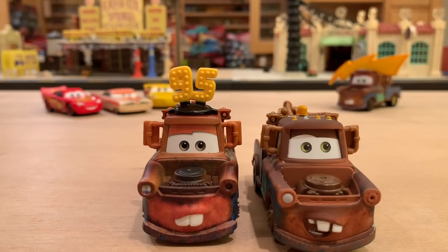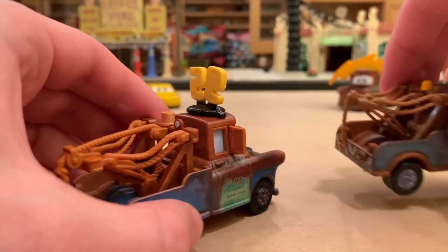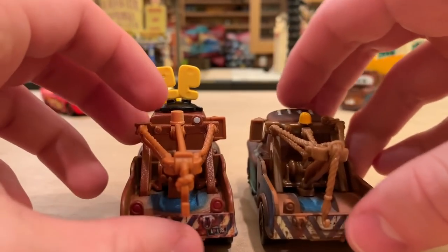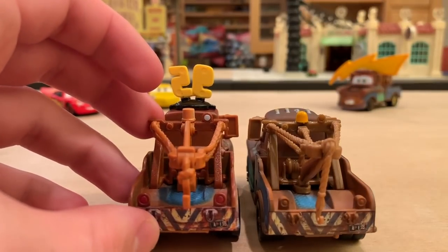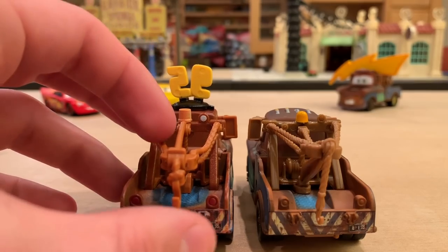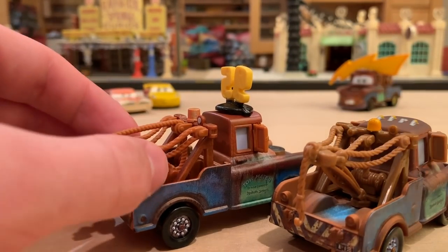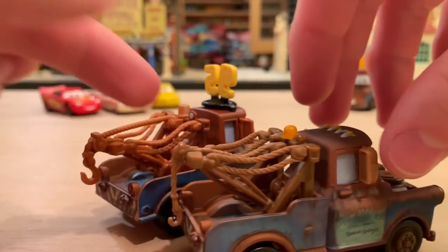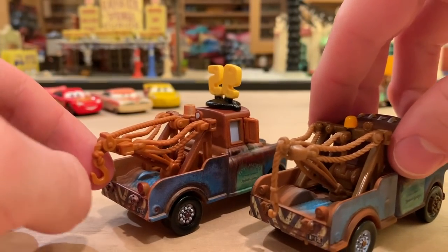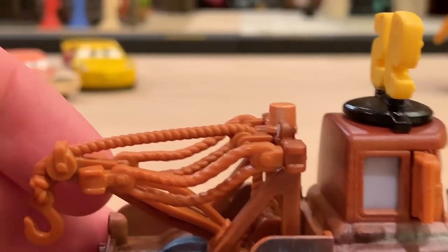It's almost like Pixar becoming better and better at animation and making the water and elements in nature look more realistic. It looks like Mattel is getting better with the realism of the rust. Now, the only thing I would say digressed a little bit is the towing cables here. They're like orange. Orange is brown, whereas before they were definitely more of a subtle brown, which looked better in my personal opinion. But of course, you do have that change in the towing cables there.